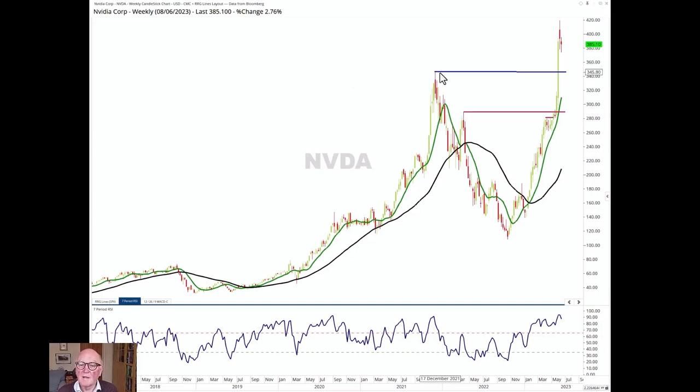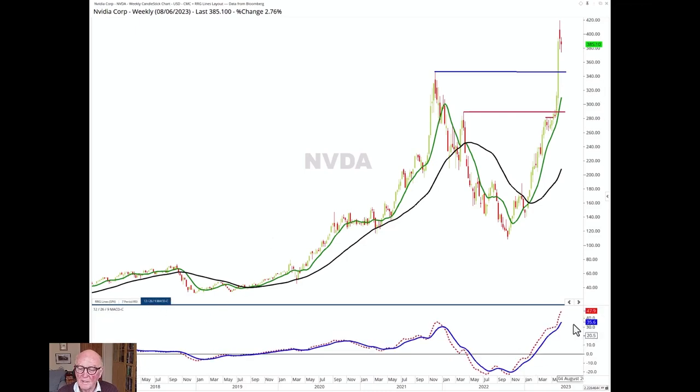Here's Nvidia breaking the high here at 345, powering through it, shooting through it. A little bit of a pullback in the last couple of weeks, but it's remarkable that it's held up so well. The trend is undoubtedly strong, and with the MACD gap widening here, it's continuing to strengthen. This is a rocket that's in stage two, I would say.